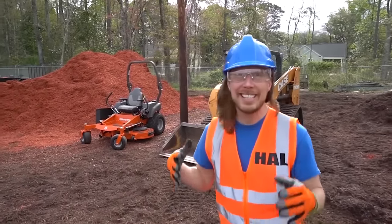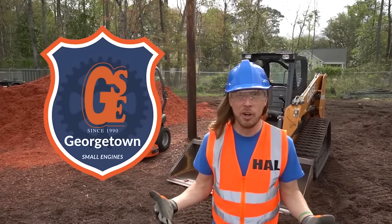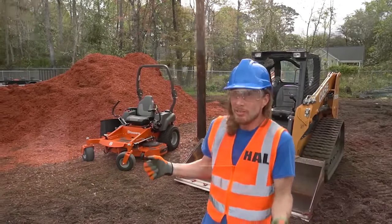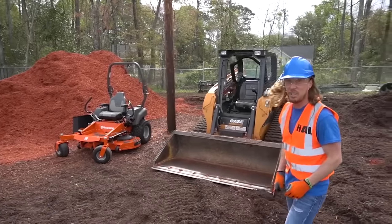Oh wow, we've had so much fun today. Such an awesome time, thanks to Georgetown Small Engines. They allowed us to come and have some fun on all their equipment. It was so awesome. We learned about lawnmowers, all around the place. That was awesome. Even skid steers, those were really, really awesome.